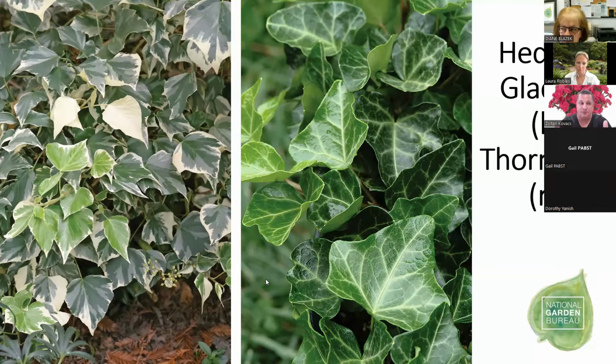And because being evergreen, most of these ivies are evergreen. You don't have to worry about the looks of the garden all year round. It looks really nice. And ivy is actually pretty aggressive on the ground, so it actually controls a lot of weeds. You're not going to have a lot of weeds coming through the ivy. Another shade perennials, if you put them, you have to consistently weed.